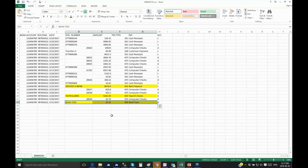The bank fees would be an example of a recurring transaction that hits my bank every month, and instead of me having to go and do a journal entry or an increase-decrease adjustment, I just want to import and automatically post it to the GL because I'm going to see it every month. Based on the fact that there is a transaction identifier of $4.99 along with this transaction, I'm able to set up the software so that every time ABR sees transaction $4.99, it will automatically post it to my bank fee account.